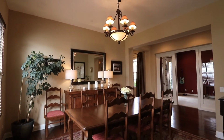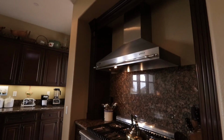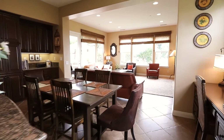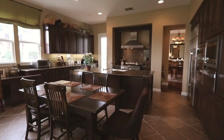Over $300,000 in upgrades since its recent construction in 2004 grace this home, from superior porcelain tiling and high-end wood flooring, to Sub-Zero and Thermador appliances, granite, and so on. This is the home where all of the pieces of your home buying puzzle come together.